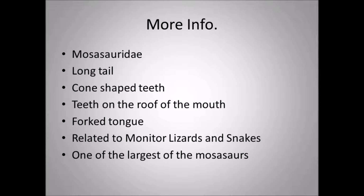And a mosasaur would actually have a forked tongue. Jurassic World got one thing wrong with their mosasaur, and that is it actually had a fleshy tongue instead of a forked tongue. And so that is a big mistake by Jurassic World. But in some documentaries that I've seen about mosasaurs, they have gotten the forked tongue on the mosasaurs, so it seems they're getting it right a little bit more. Based on the forked tongue and how the animal looks, it is related to monitor lizards and snakes.